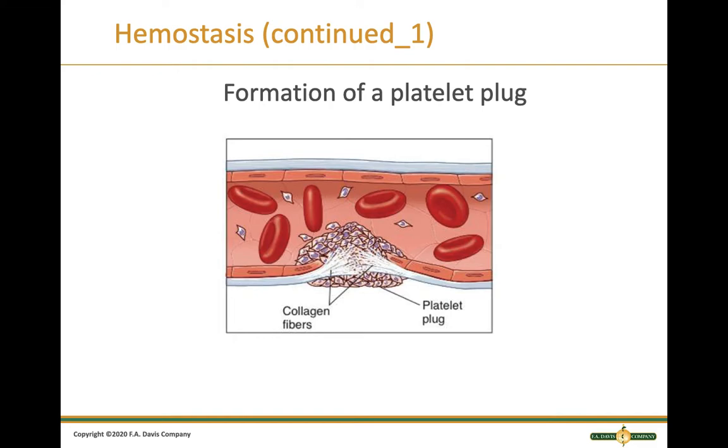Then the platelet plug is formed, and once one platelet sticks, it releases chemicals that attract more platelets, and then they release chemicals that attract more platelets, and you get this positive feedback loop that keeps going until we have this platelet plug, and that's a temporary stop to the bleeding.